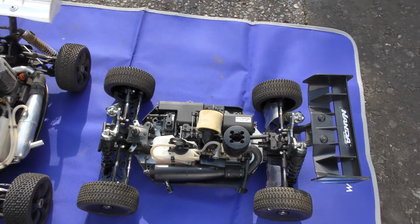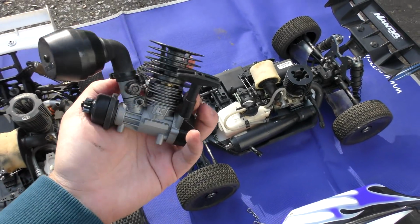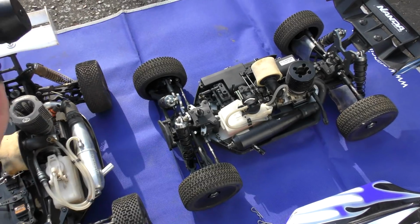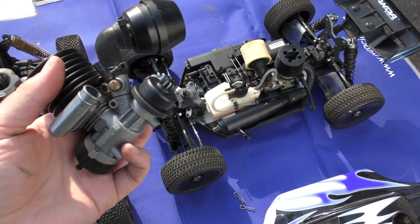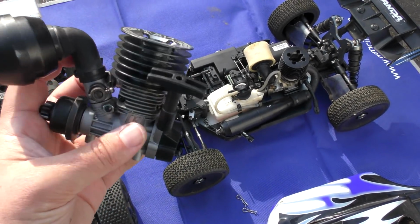So the only other thing to show you was this. This was from the Kyosho DBX buggy, which is chilling over there. Now, there's nothing wrong with the buggy at all. Everything works. It's purely just the engine. The on-off switch got switched off. The engine ran off, went full throttle, and snapped the com rod.